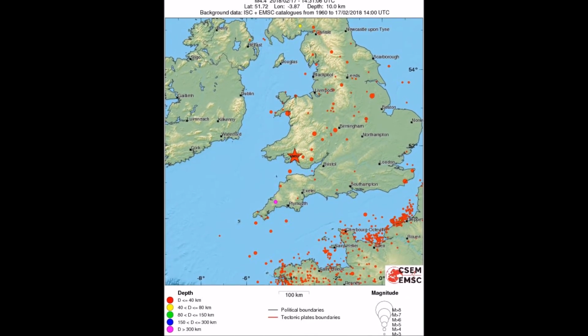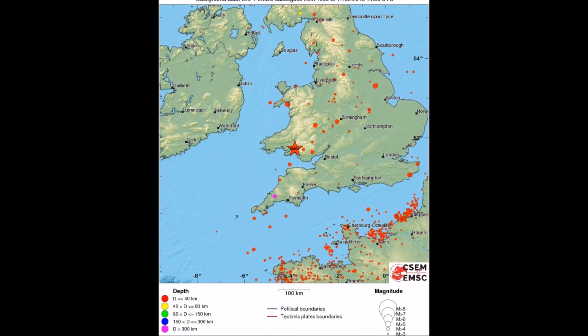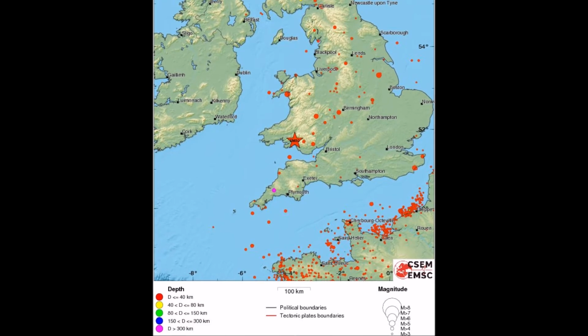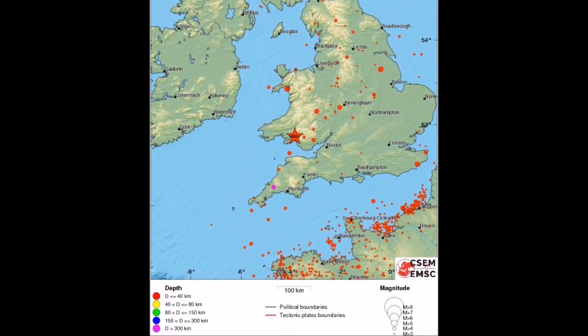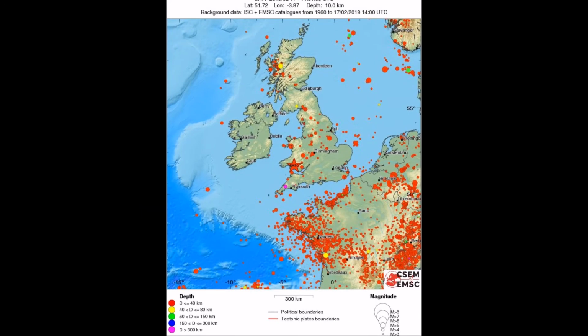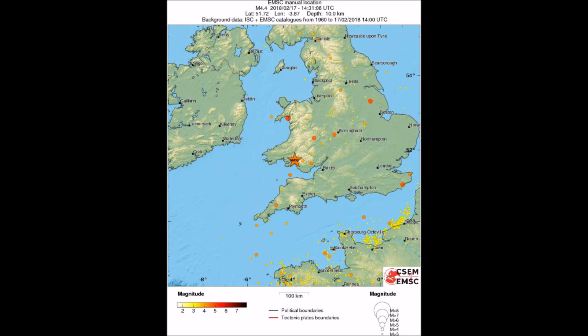So also from the EMSC is some historical data on earthquake events from 1960, I think. Yeah, from 1960 to 2 p.m. on the 17th of February. Same again, zoomed out, lots of activity on the continent. Now this time we have magnitude as the color.